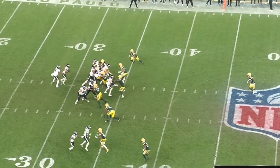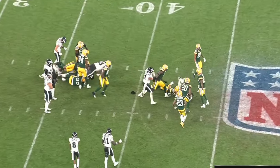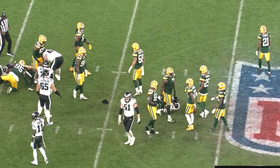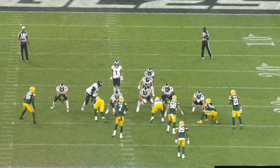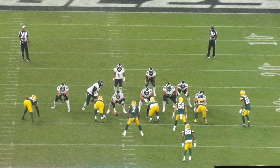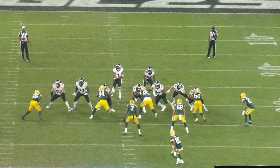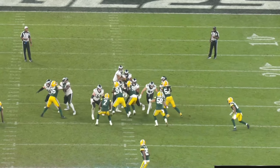This one is 4-8. And his patience is like none other. His patience, his ability to get skinny. There are some of these plays where I was like, well, where is he going? And then he just squirted out. You've got your double team. Your center even misses on 94 in the middle.